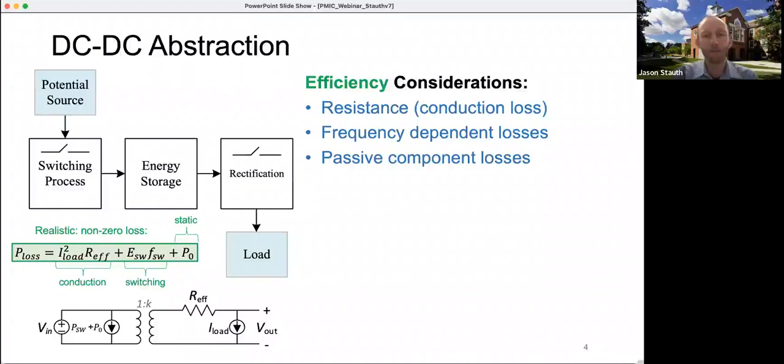When we look at efficiency in any power converter, we think about it across several dimensions. One is losses that come from the conduction of electrical current, namely due to resistive effects. Then frequency-dependent effects due to the fact that we have a switching process and energy is circulating somewhere in the converter, and then losses more embedded in the passive components.